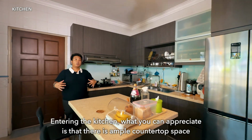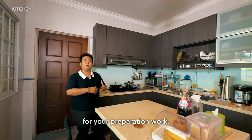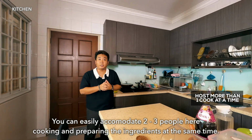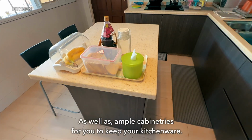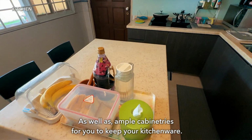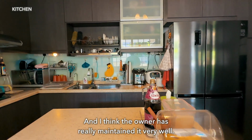Entering the kitchen, I think what we can appreciate is that there's really ample countertop space for your preparation work. You can easily accommodate 2 to 3 people here cooking and preparing the ingredients at the same time. As well as ample cabinetries for you to keep your kitchenware. And I think the owner has really maintained it very well.